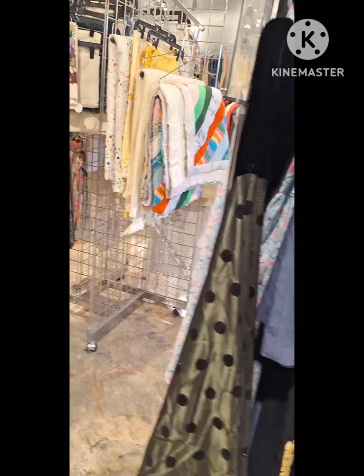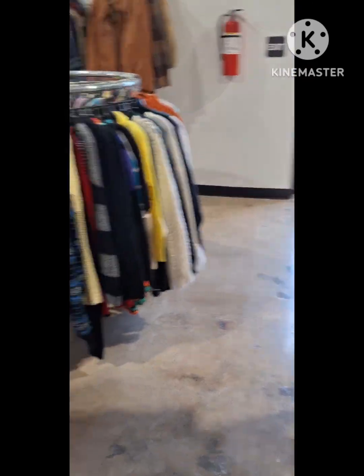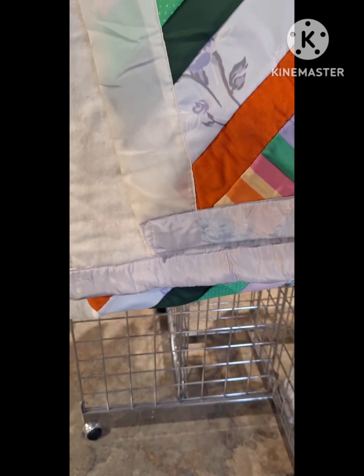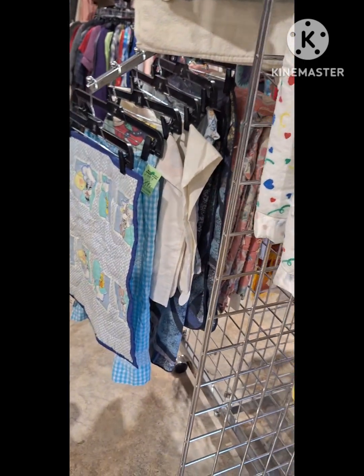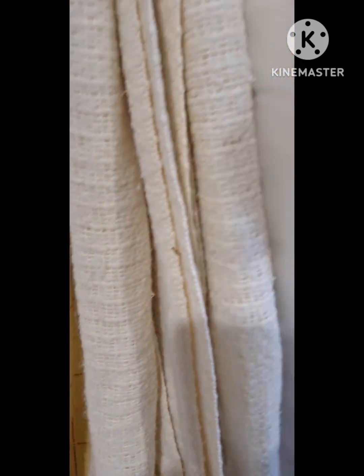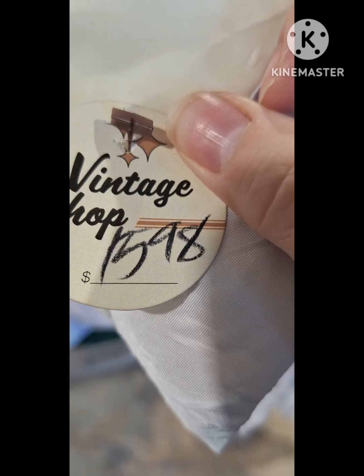Around the corner from this section was a large vintage section, and I looked through it, and some of it was vintage and some of it was not. It was made to look vintage, but not actually vintage clothes. Now, I did find this vintage quilt, and it was a good price, I thought, at $16.